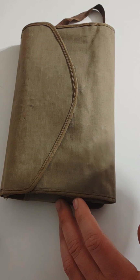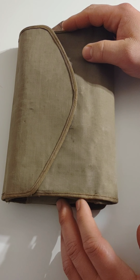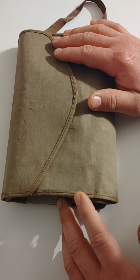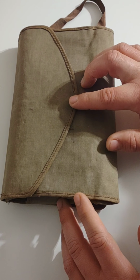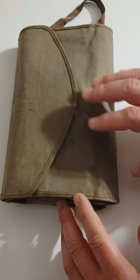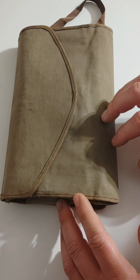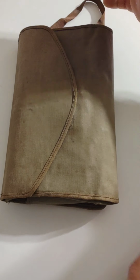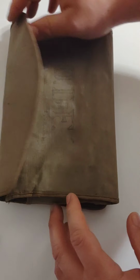Today we're going to be taking a look at a personal grooming kit from World War One. Now, luckily, the owner of this had his name, initials, and some cool artwork done by an artist on this. So I was actually able to ID the soldier and get a little bit of a background history on him. Not a ton, but a little bit. So we'll kind of get into that here.